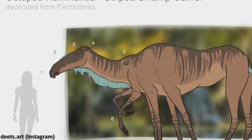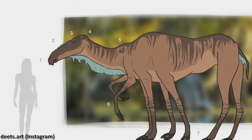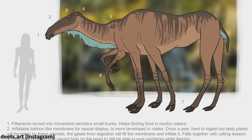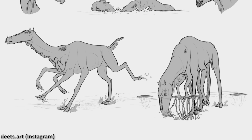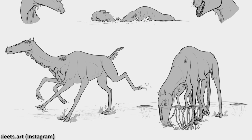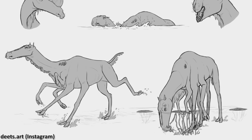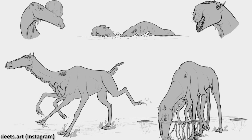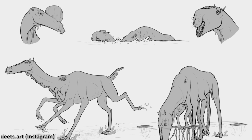Finally, there's Octopod ruminantia, the striped swamp camel. These Panoplovitans live in the swamps and forests of the planet and feed on the polyspeculates found in these environments. Particularly alert and cautious creatures, Octopod will quickly dash into deeper waters to escape danger, being very capable swimmers, and they also have some remarkable display structures, such as an inflatable balloon-like structure on the head.